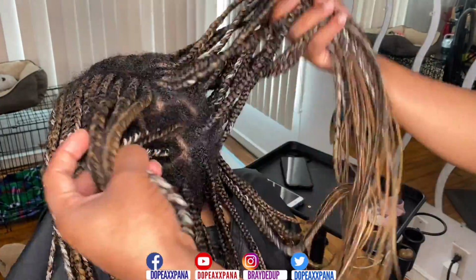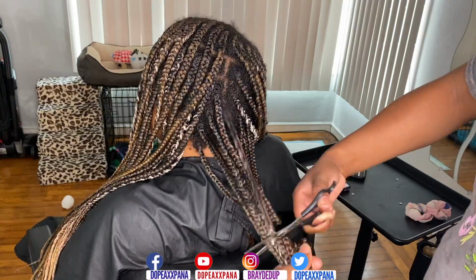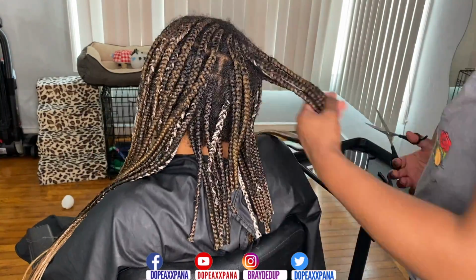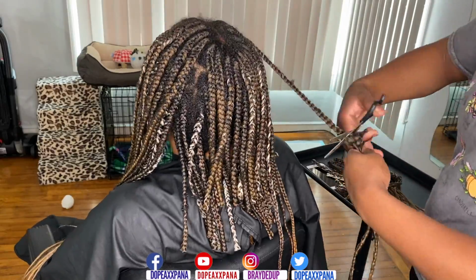So I know you guys are looking at the top of her hair like, why do those braids look like they're dreaded into her hair? Jasmine only left the style up for a month and a half, and I'm gonna tell you guys about some of the do's and don'ts that we discovered along the way for her.